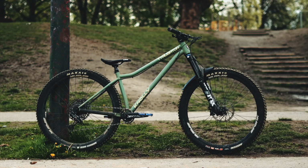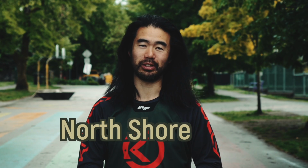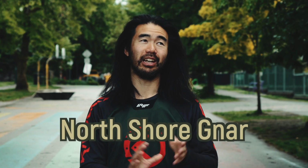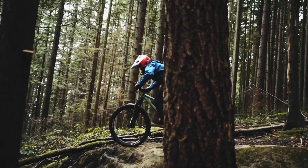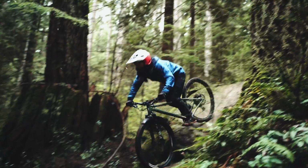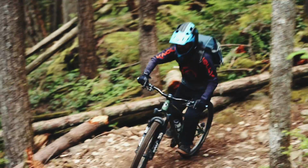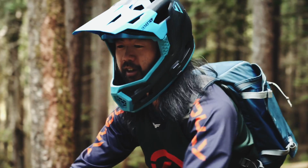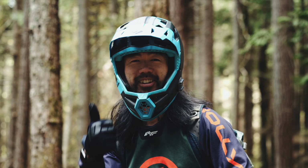I ride a 2021 Knolly Tyaughton Hardtail. This hardtail has aggressive geometry made here in the Pacific Northwest for the North Shore gnar. Now, the North Shore gnar, for those that haven't seen it, it's got roots, it's got rocks, it's steep, it's janky. We don't know what flow is, so we find our own by just smashing through rocks and roots. So you need a bike that is capable of handling all that tech.